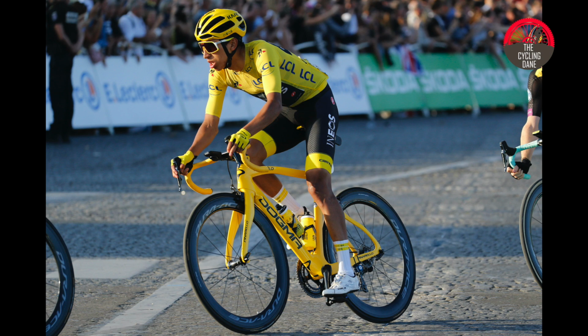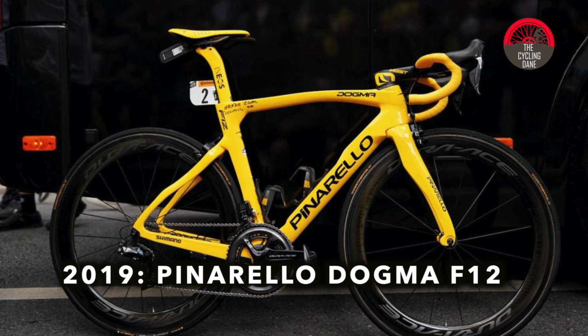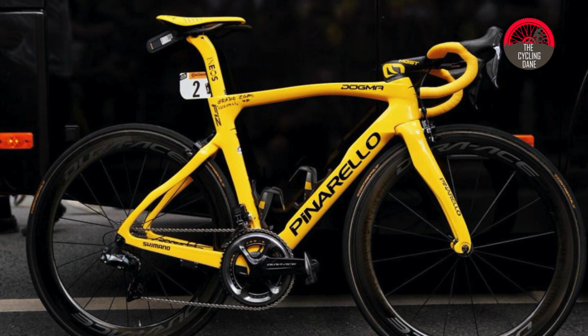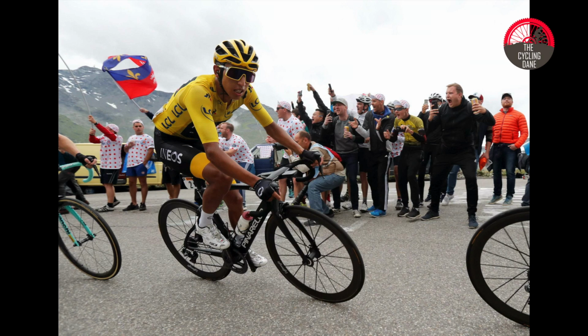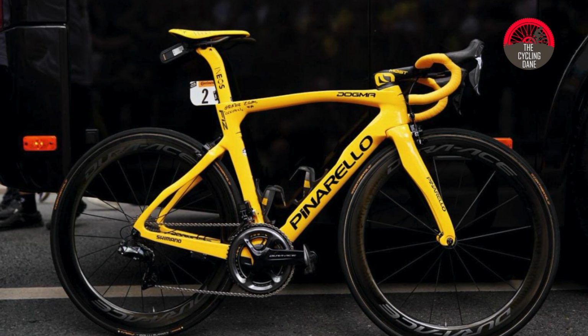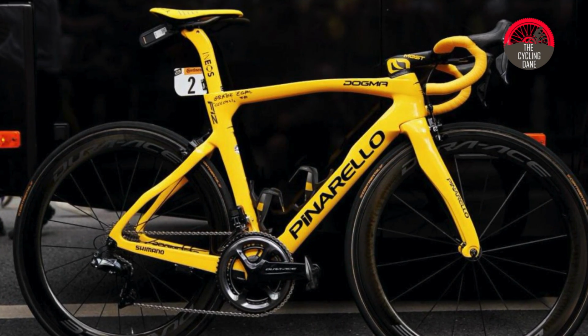Starting with the most recent addition to the Tour, back in 2019, we have Egan Bernal's Pinarello F12 Dogma, an Italian superbike with the most amazing innovation of aerodynamic adjustments to compete with its worthy adversaries at the Tour. Not only that, it's equipped with a very light weight to assist in the mountainous terrains of France. So, this is one of the most balanced bikes, albeit the most balanced bike on this list.